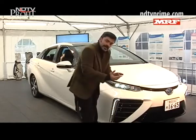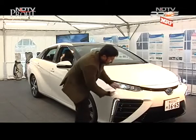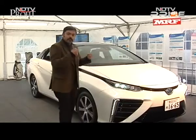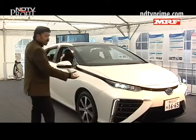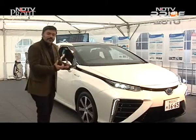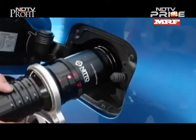The idea is to let in the air streamline well into the fuel cells and get in as much air to generate that much more power. Also, the overall shape is kind of a water drop design, in line with what Toyota wants to talk about with the fuel cell technologies.